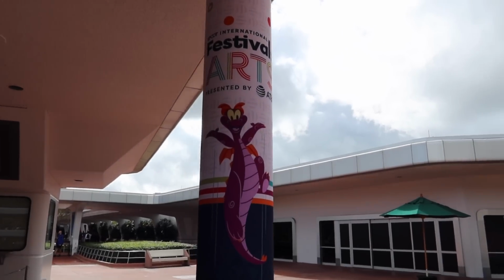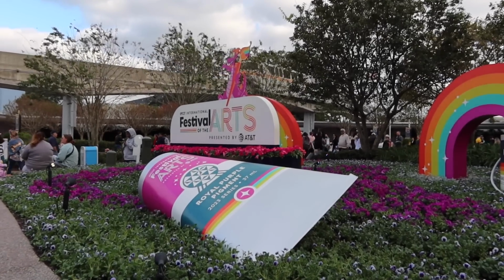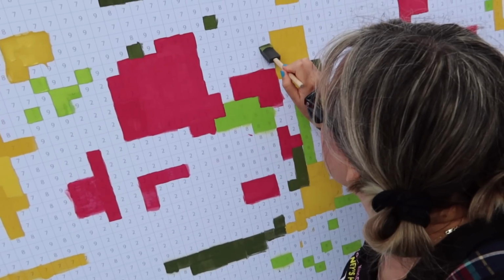I really love it. I have my little traditions, but I also love to see what's new. There are artists, performances, really good food and drinks, and they just make the park so pretty. So I'm gonna bring you along with me for opening day to see what artful antics we get up to.